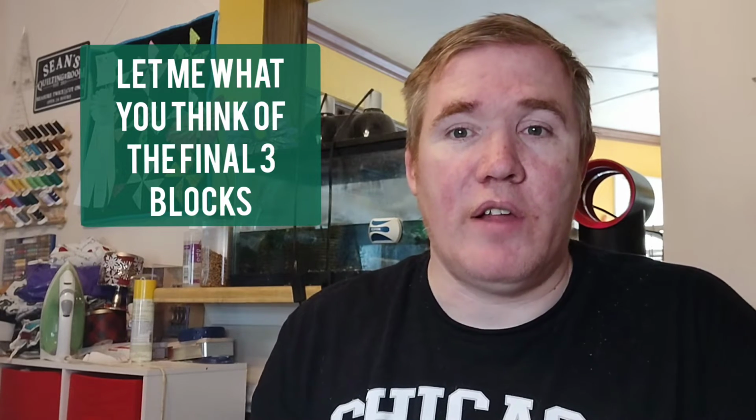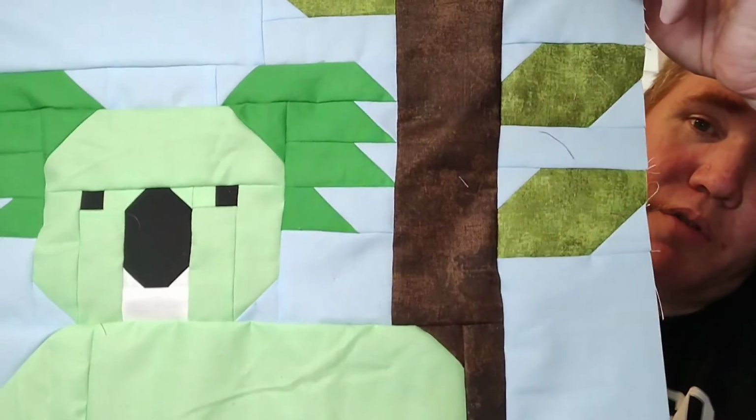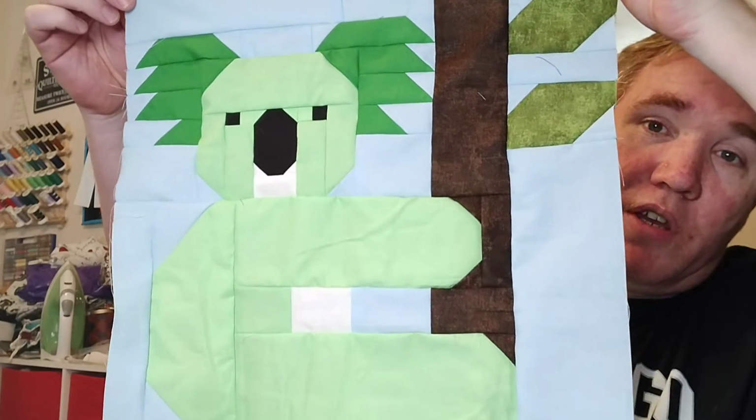So let's take a look at the last 3 blocks. This is the first one. It is a lime green with dark green ears, and that's how that one looks. I think this one turned out really nice. It's going to complement the other green one quite nicely.